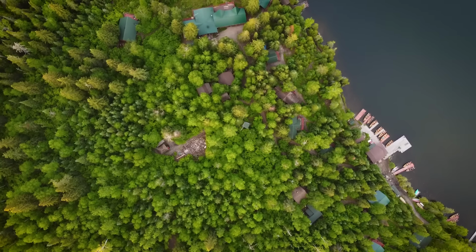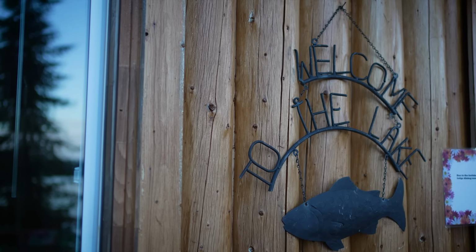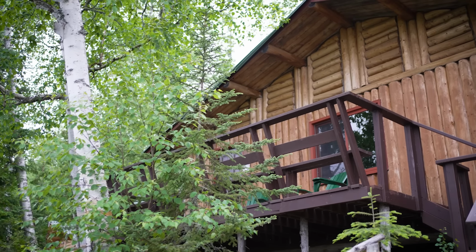It's American Plan Lodge. We offer full service plans here. All your meals are included. The cabins are nice log cabins, all equipped with everything you need. So it really is set up to allow the guest and visitor to come without bringing a whole bunch of stuff with them. We can accommodate around 25 to 30 guests here.